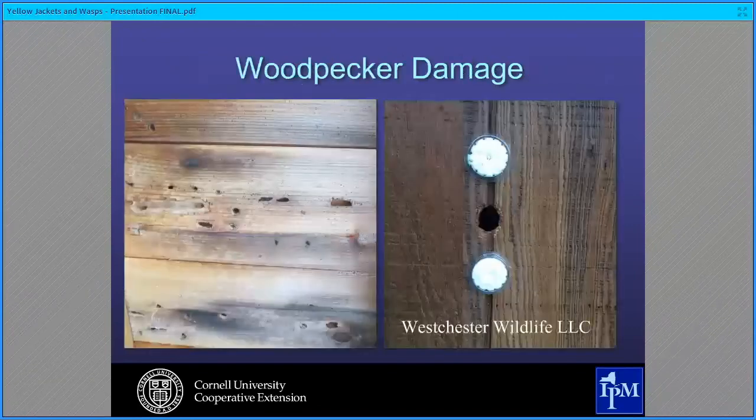Now, often a lot of the damage associated with carpenter bees is not only with the burrowing of the bees themselves, but with the woodpeckers going after the bees and the bee larvae. That's kind of a tough nut to crack.